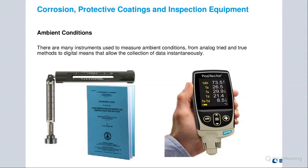To be honest with you, when you're using a whirling psychrometer, you're taking your readings, letting the wet bulb and the dry bulb stabilize, and then you can use the blue psychrometric chart right there. There's a fairly easy process to follow to get your RH and dew point. On the right-hand side, of course, is a digital hygrometer. Hundreds of varieties out there nowadays. This one is a PosiTector, a DeFelsko unit.